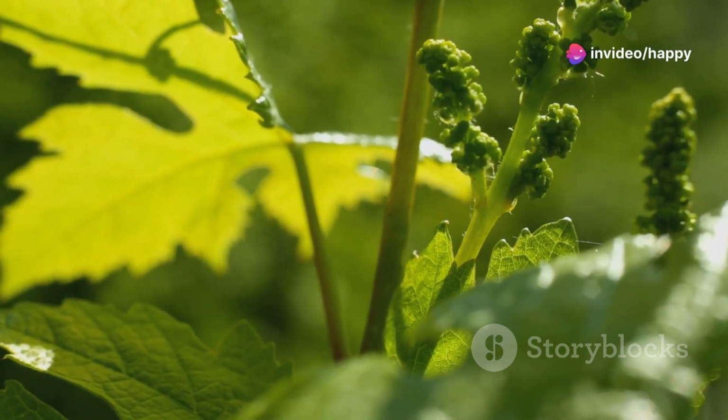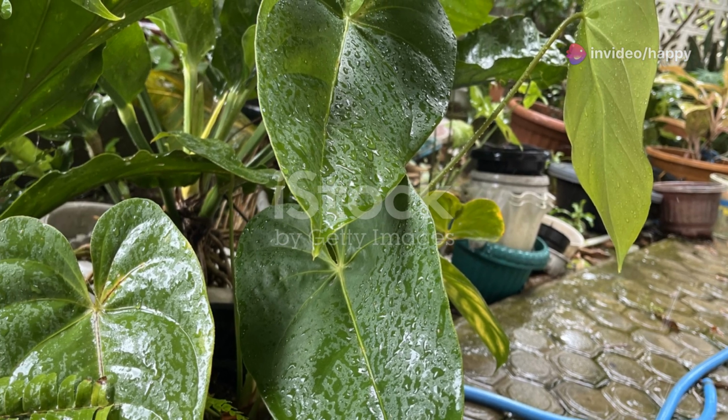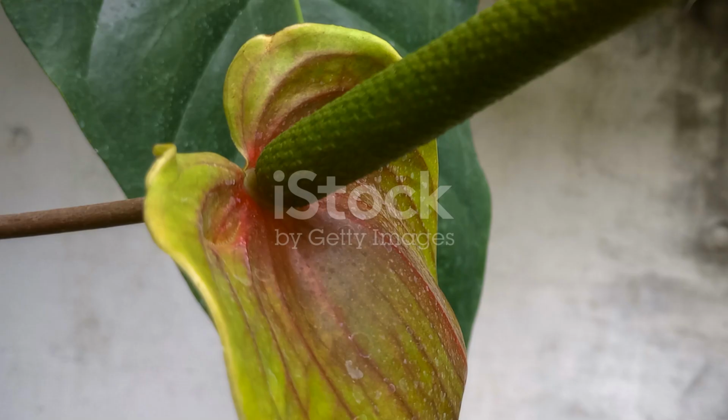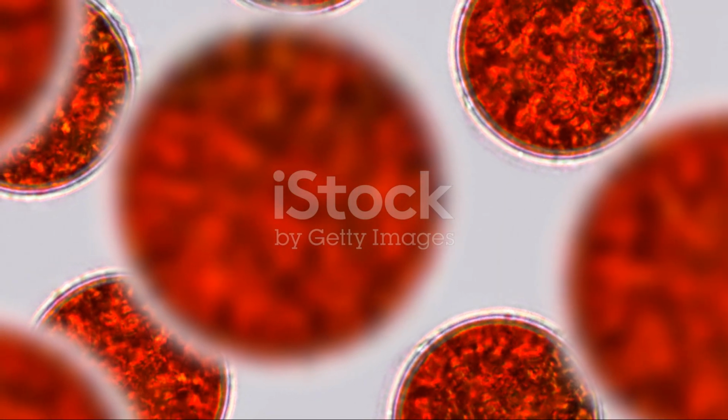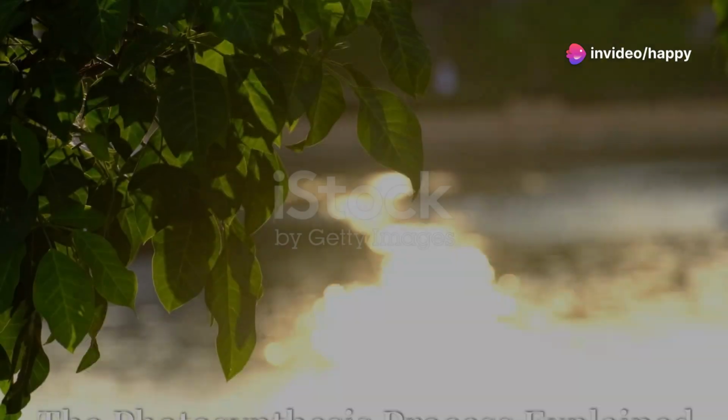Chlorophyll molecules are shaped in a very specific way. This shape allows them to absorb certain colors of light very effectively. It's like chlorophyll has a special net that catches red and blue light while letting green light slip through.